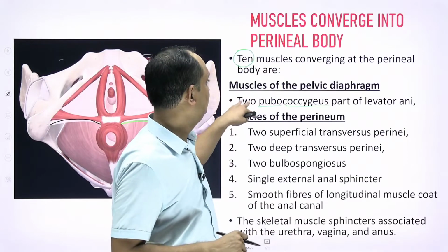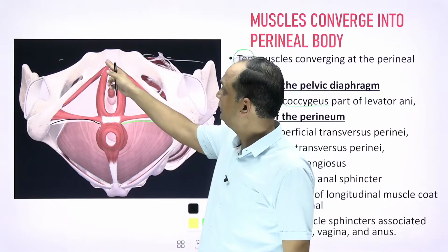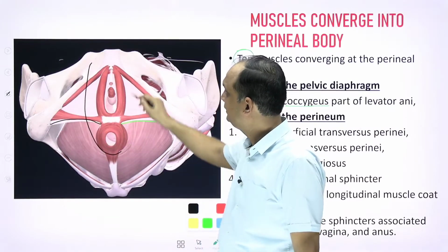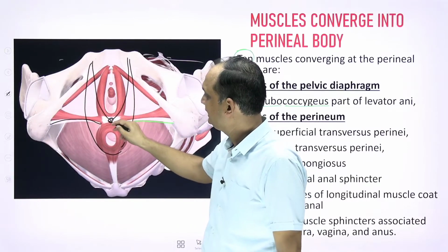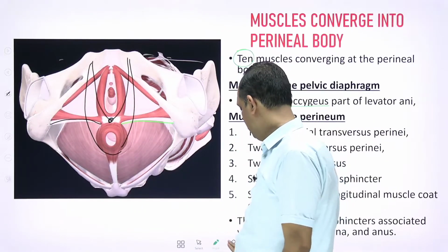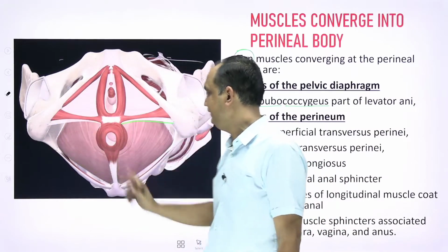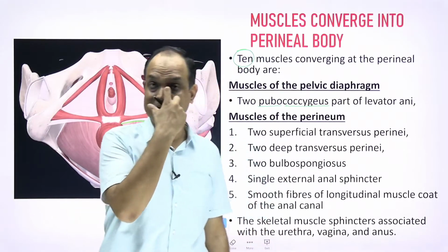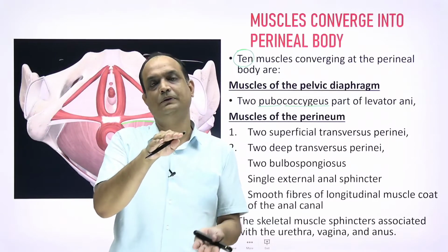So now you have one pubococcygeus muscle, and this pubococcygeus is a muscle which is present here. It is going to make this type of arrangement, and this pubococcygeus will intersect here. Then you have the muscles which are present below the pelvic diaphragm, that means the muscles of the perineum. Now when you see the muscles of the perineum, you will have muscles of both pouches, deep and superficial.